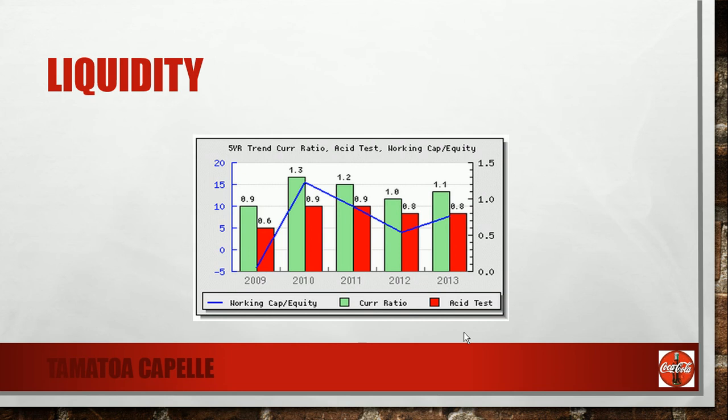And so their liquidity. This chart can tell us how the company is operating, where they're doing okay and where they're struggling. So the current ratio, acid test, and working capital over equity. We're not going to touch on that last one, but the current ratio and acid test. Their current ratio, which is current assets divided by current liabilities, after the crisis in 2009 is more on a downward slope.